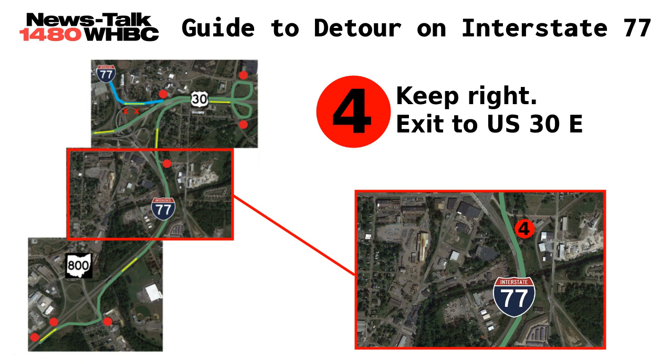That is correct. So the number 4 on your map there, you're going to still be in that right lane, and you're not going to have any other option but to stay to the right there. You're going to stay in that lane surrounded by barrier wall, and it's going to act like an exit, like you're going to be going onto US 30 eastbound. And that'll carry you around the curve, and that'll kick you out on US 30 eastbound, and you'll be heading towards Cherry Avenue at that point.